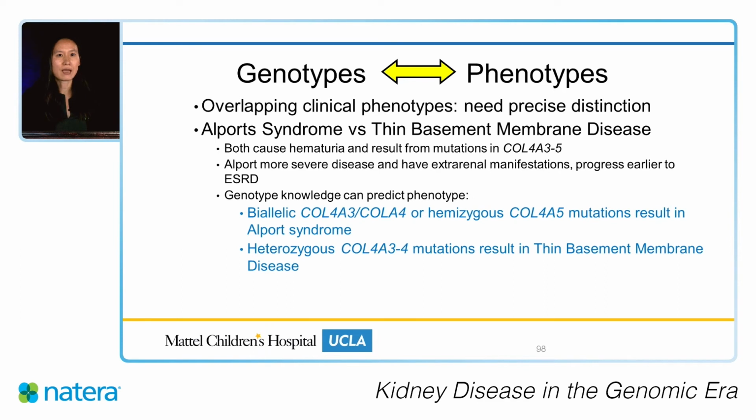Alport syndrome patients really have a more severe disease with extrarenal manifestations such as audiologic or ocular deficits, which we've discussed earlier, and they can progress earlier to end-stage renal disease, requiring a transplant and/or dialysis. Importantly, the genotype level mutation can also help predict phenotype. So in general, biallelic COL4A3 and COL4A4 or hemizygous COL4A5 mutations result in Alport syndrome, whereas heterozygous COL4A3 to 4 mutations result in thin basement membrane disease. Thus, genetic testing can provide valuable prognostic information and guide further workup and management, such as informing the appropriate timing of transplant referrals and pursuing evaluations for visual or auditory symptoms among Alport syndrome patients.